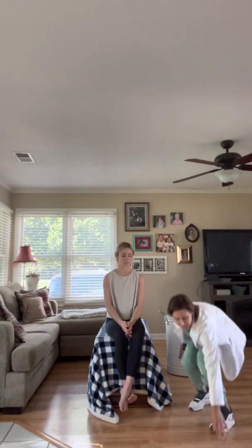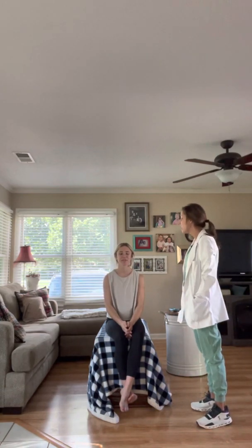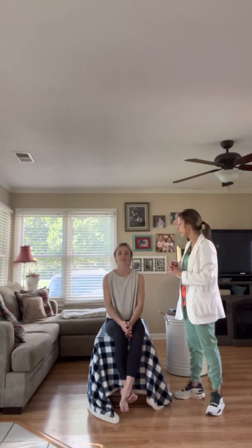We will now do her eyes. Her eyes are symmetric bilaterally. The eyelashes extend away from the eye. The eyebrows extend beyond the eye. Palpebral fissures are normal. Her sclera is white. The conjunctiva is pink. There's no discharge or lesions noted.